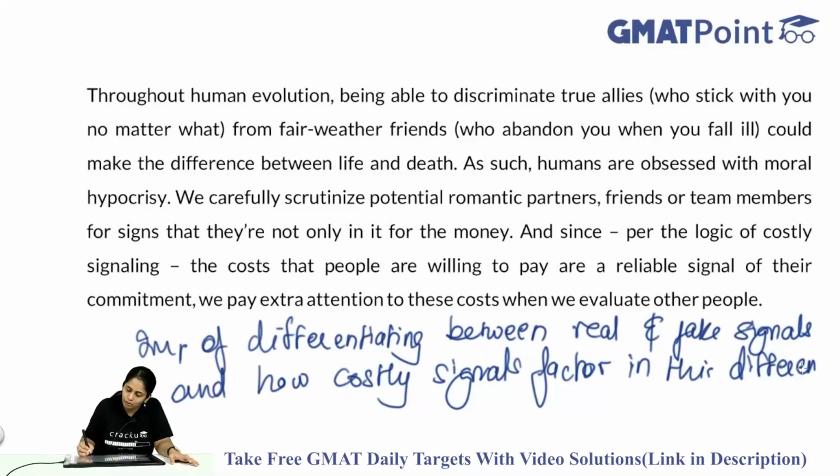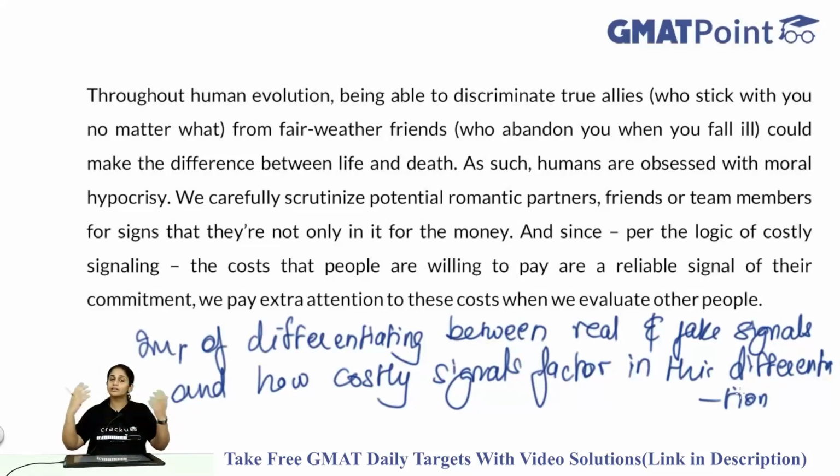So if you think of it overall, what is the point of this passage? The overall point is that understanding what are the real signals versus the fake signals and differentiating between them is extremely important from a social perspective, and that is where costly signals come in. What underlies the costly signal is a commitment of resources. They indicate that the person giving off that signal is giving a real signal, not a fake signal. So this is an analysis of costly signaling and how it is important when you are evaluating signals in a social context.